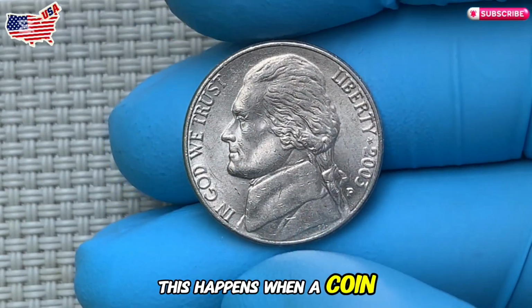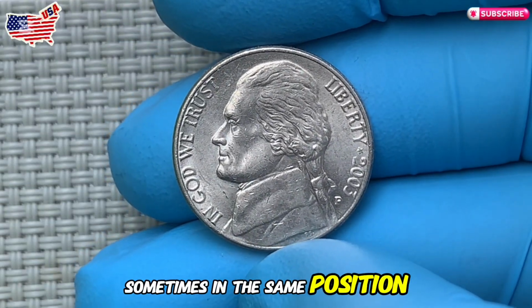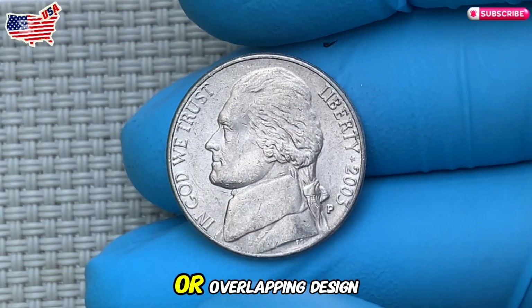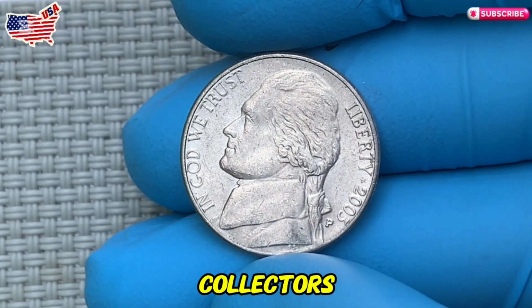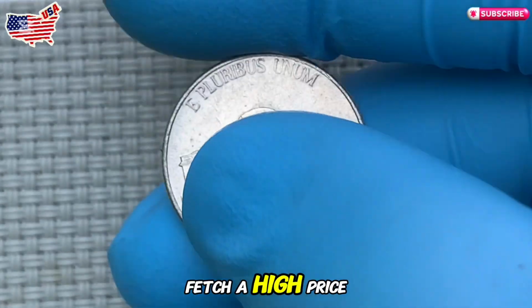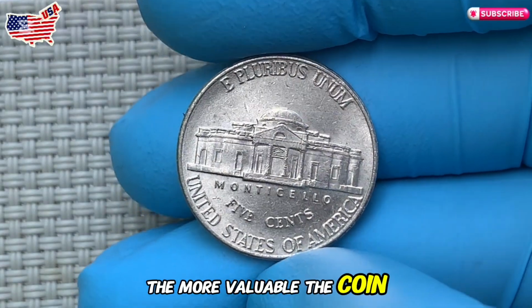This happens when a coin is struck by the minting die more than once, sometimes in the same position or misaligned. The result is a coin with a blurry or overlapping design. Double strikes are considered a rare and sought-after error by collectors, and a 2003 Jefferson nickel with a double strike could fetch a high price. The more pronounced the error, the more valuable the coin becomes.